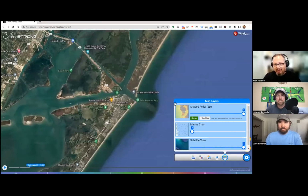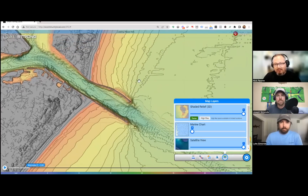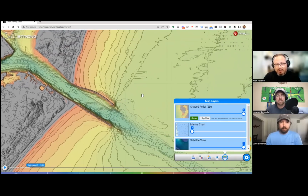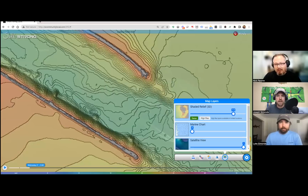So the high res are certain areas, and we're loading more and more as we can. But the sonar, this is the one where you actually see the outline of each depth. That's available everywhere. The high res are going to be just limited locations right now. But we're loading more and more as we're able to. Yeah, and so it's automatic. Once you're an insider member, you have access to all this, and we'll just be constantly adding more and more of the super high res stuff.